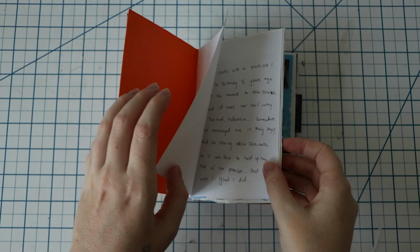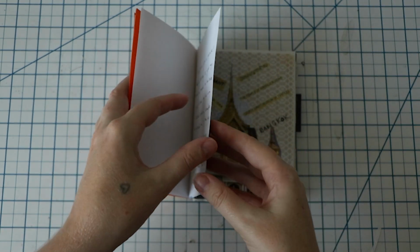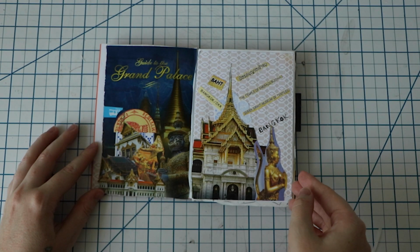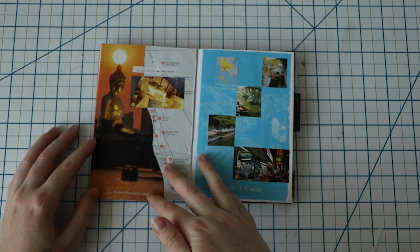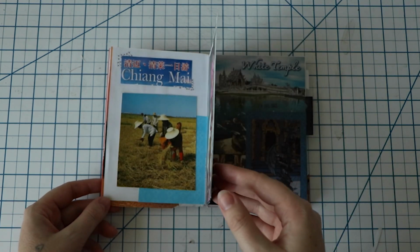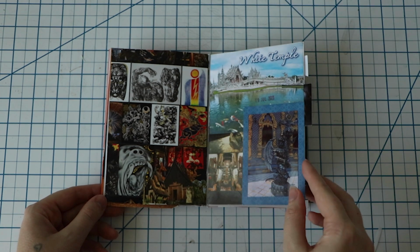So this is a journal after all, so I decided to write down how I decided to go on this trip in the very front of it. As I said in the previous video, I made a promise to my friend to meet her halfway in Thailand before she moved back to Canada from New Zealand. Although I didn't find as much paper as I would have liked to, I think that the final result is great, and the color scheme really goes well together and captures the colors of Thailand.